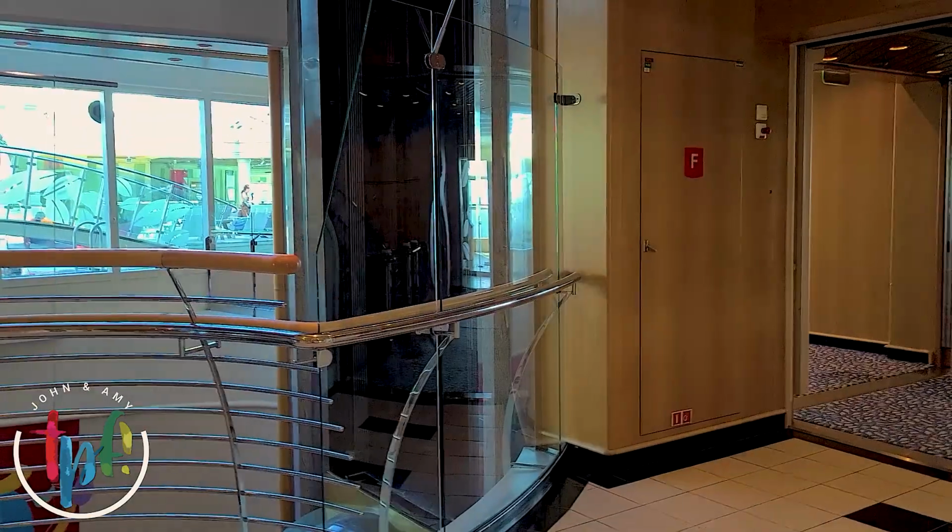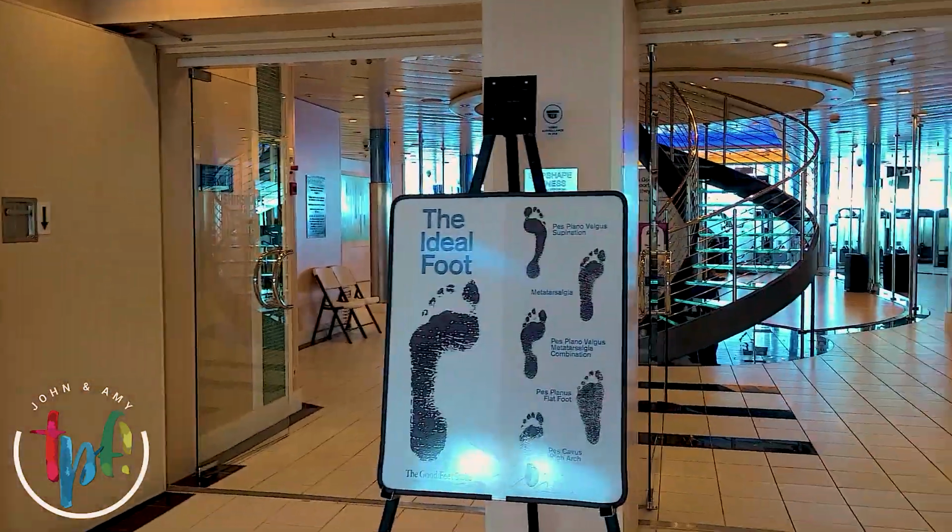Now, I'm going to flip this around, and we're going to take a little tour of decks 11, 12, 13, 14, and I'll let you know about deck 15. All right, here we go. Let's flip. All right, so here, we're gonna just start right here.